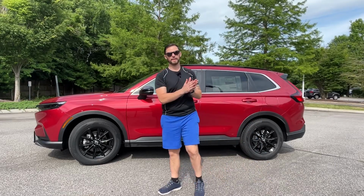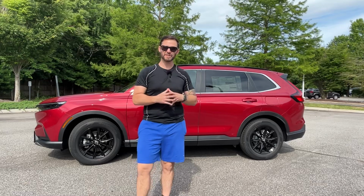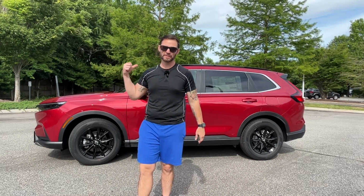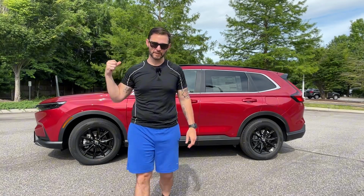Buddy Rev Nation here, and what I have behind me is perhaps the most important vehicle to Honda. This is the newly redesigned 2023 Honda CR-V Hybrid. Let's get into it.